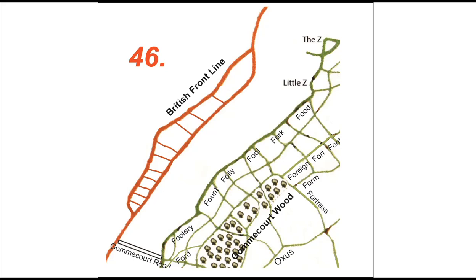Further work was to be done on the nights of 24th and 25th, but the advanced trenches and the communication trenches linking them to the old front line in the main had not been dug deep enough and were half full of water and mud.